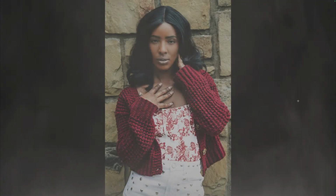Next photographer on the list is Natalie Bennett. I was able to have a photo shoot a couple of weeks ago with the model. Sony A7 IV with a 135, ISO 200, f5.1, 1/1000th of a second. This is Natalie Bennett. Natalie, let's have a look. Thanks for submitting.